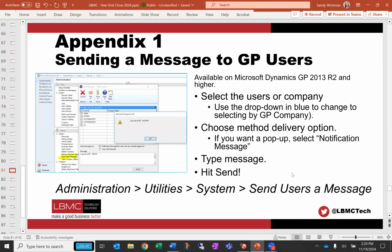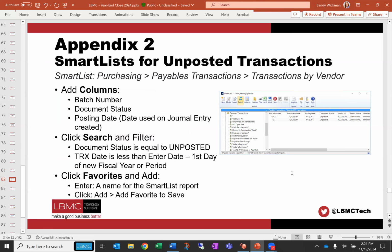Okay, the last couple of slides really have to do with the appendix that are in the back of the workbook. But for those of you who don't have the workbook, you can still benefit from what those appendix are showing you, including the ability to take the GP company offline or send your GP users a message. Those have been available since GP 2013 R2. We'd be happy to show you how to use those functionalities. They're really helpful at year end.